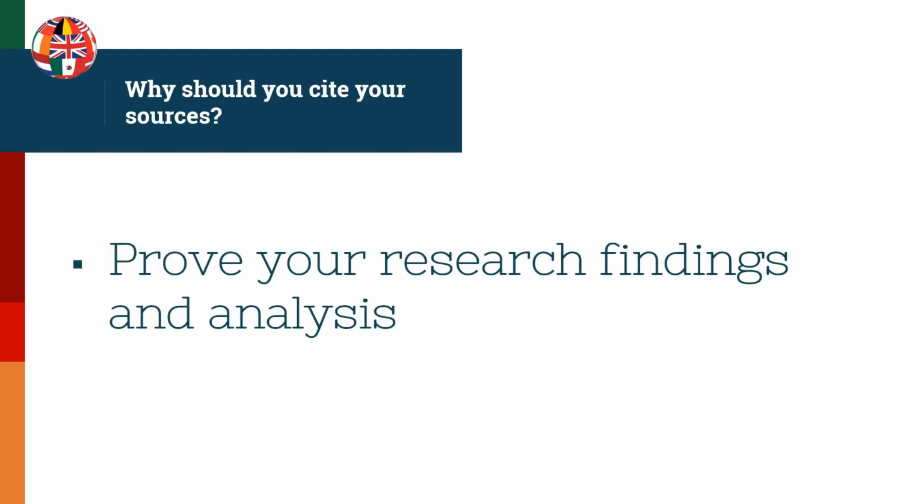Another reason for citing our sources is to prove our research findings and analysis. If we're going to show other people that we have done reasonably exhaustive research, we have to have all of our findings backed up with a good source citation.